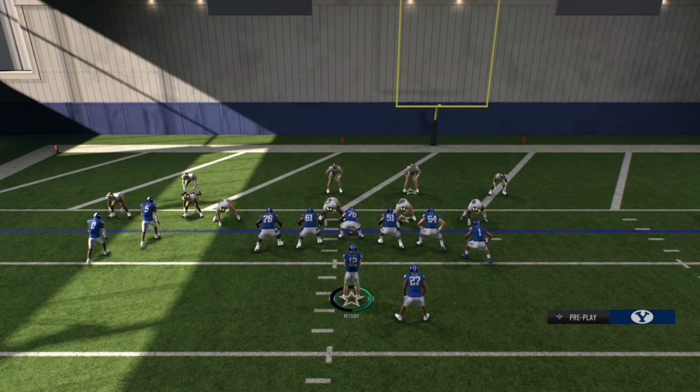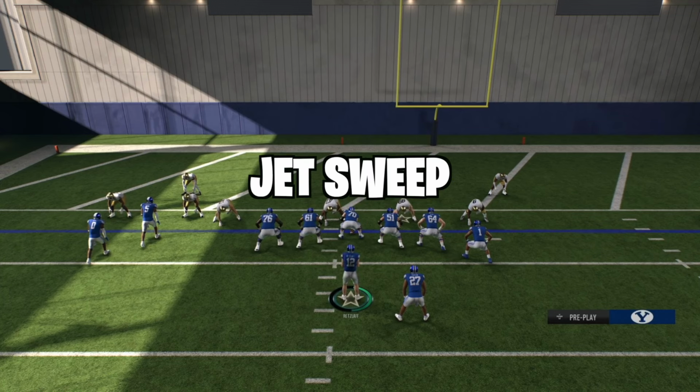To get started, one thing that I really like doing in the red zone, regardless if I'm going up against a user or the CPU, is running the jet sweep, especially if you have space and you're on the left hash or the right hash. It doesn't really matter. If you're on the left hash, you can run to the right. If you're on the right, run to the left side. So that is one thing that I like to do here.